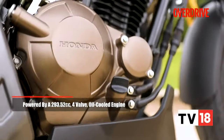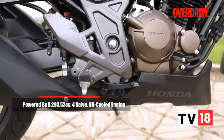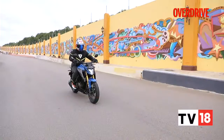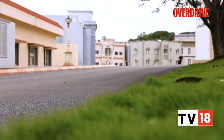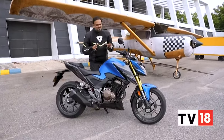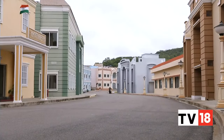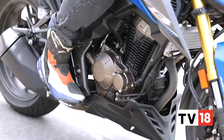The engine is all new. It has a larger displacement than the CB300R and isn't a bored-out Hornet 2.0 engine. Unlike its sub-200cc counterpart, this one has 4 valves, which make it more efficient. Can the F fly? Well, the power output may not sound too convincing, but it is a fairly quick motorcycle. I love the crisp throttle response that it has to offer. I also love the refinement of the engine, especially for a single cylinder.